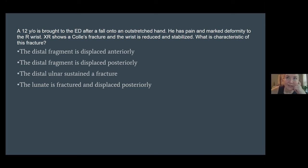Yeah, most of you guys are getting this one too. Pretty much all of you guys are getting this. Distal fragment is displaced posteriorly. So make sure any and all of those pathologies that they show or injuries that they show in those clinical imaging lectures, that you can identify them both by the imaging and by the description. So this is just a description of it. So make sure you know those backwards and forwards.